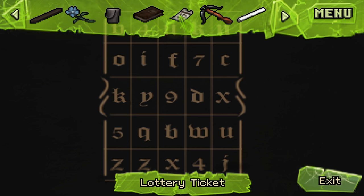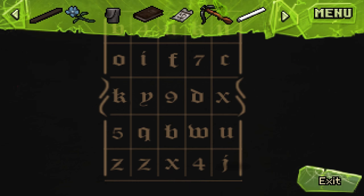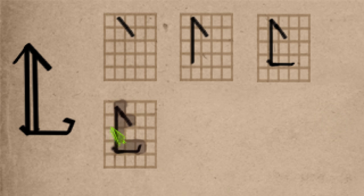What the fuck? Oh. The ticket is for this week's vaccine lottery. It's number 3211420. 3211420. Is that something to do with this, do you think? Probably not, right? Oh, look, there's like a little smudge up there. I don't... What's with this, though?